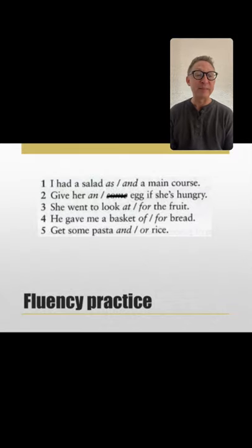Next, he gave me a basket for bread. Here there's not much of a change. So let's move to number five. Get some pasta and rice.